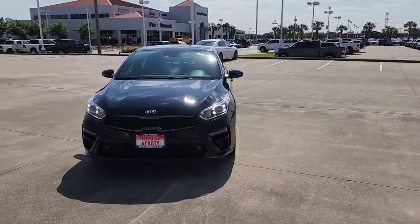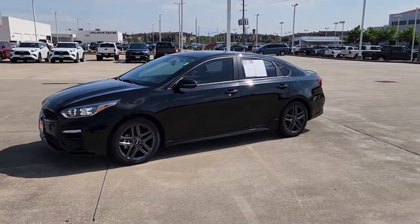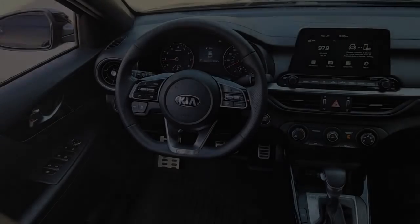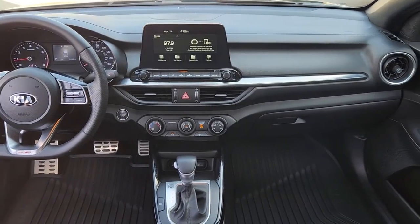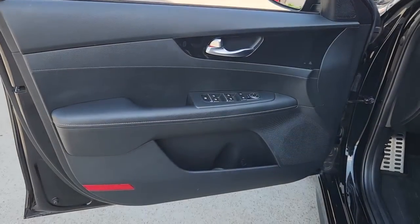These are just some of the great options this vehicle comes with: Apple CarPlay and/or Android Auto, keyless entry, lane keeping assist, heated mirrors, fog lamps, electronic stability control, aluminum wheels, alarm, steering wheel audio controls, rear spoiler.